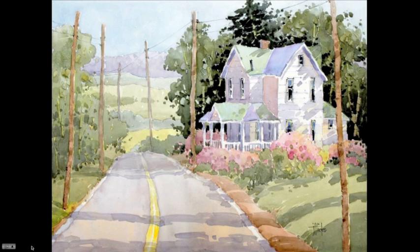And the telephone poles were important to me in this painting because I saw it as a way to get back to the other thing that attracted me, which was that distance. So you can see how those telephone poles go into the distance and leave you there for a while to be able to explore that area.